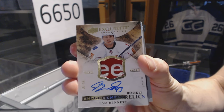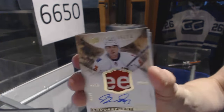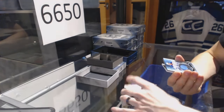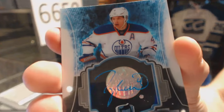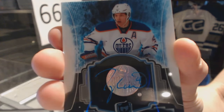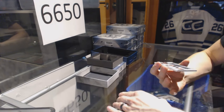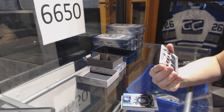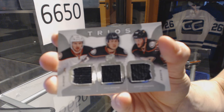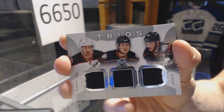Man, we are all over the Bennetts tonight, and that is a filthy patch. 46 of 50 Exquisite Endorsement relic patch and auto, Sam Bennett. We've got a brilliance autograph for the Edmonton Oilers, Taylor Hall, brilliance auto for the Oilers. And we've got a Trios triple jersey numbered 8 of 40 for the Anaheim Ducks, Shea Theodore, Nick Ritchie, and Stefan Nason.